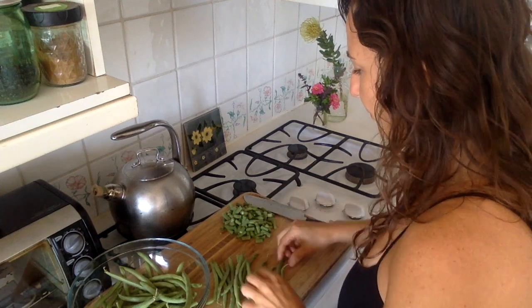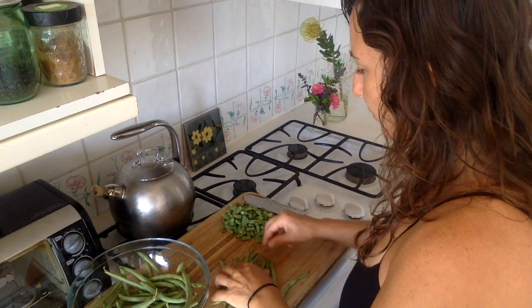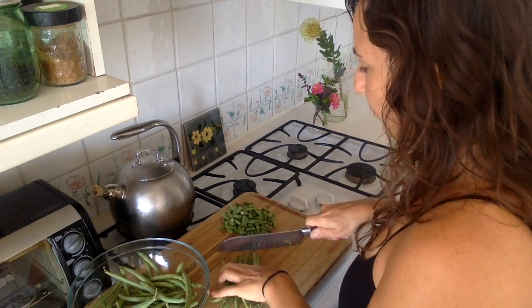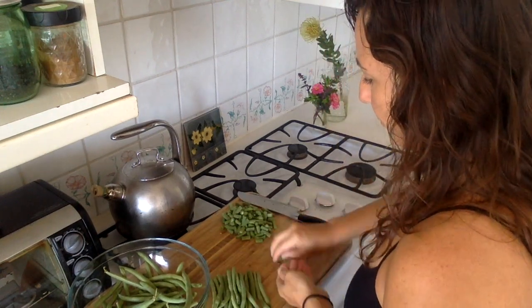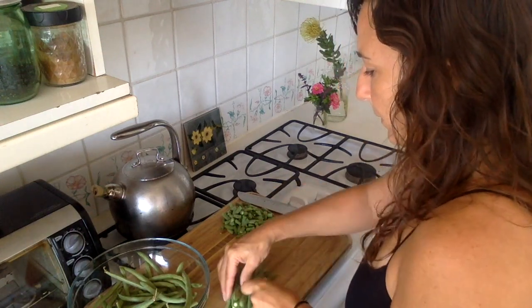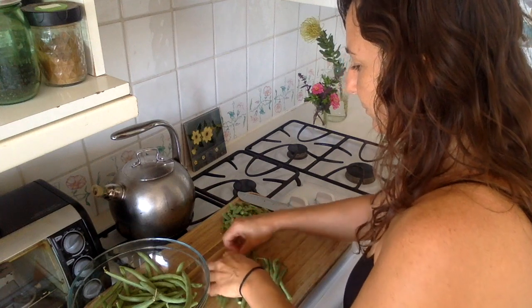Now, in this case, I've decided to chop my greens because I'll most likely use them for a soup or I might saute them up in a little pan. And you can freeze them whole if you're going to make sauteed green beans later. This is the benefit of freezing, is that you get to decide what your food looks like. It's completely prepped for you to cook later.